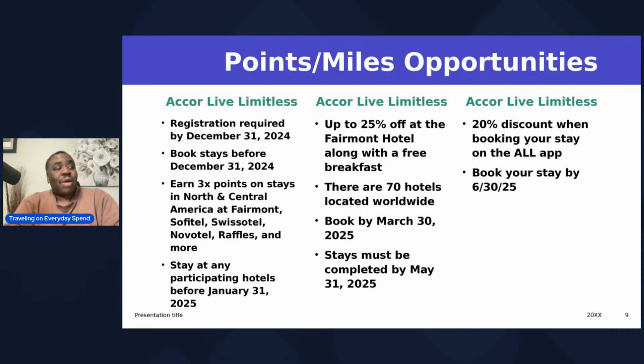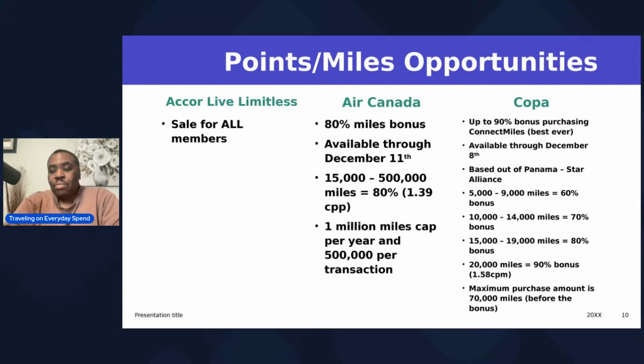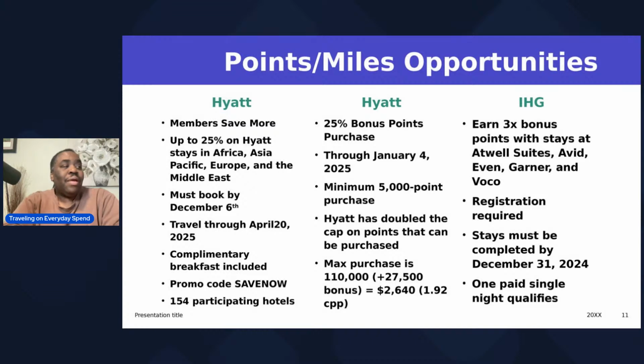Now, when it comes to the points and miles opportunities, I'm only going to highlight a few of these. There's a lot of opportunities, but I'll make sure to have links for any of these ones that we're going to touch on. Accor Live Limitless, there are multiple opportunities, 4 different packages that are available. Take a look at those. Air Canada, we still have the 80% mile bonus available through December 11th. And then Hyatt still has a couple of different programs of a 25% bonus point purchase, as well as 25% savings on different hotels in different locations under the Member Save More promotion.